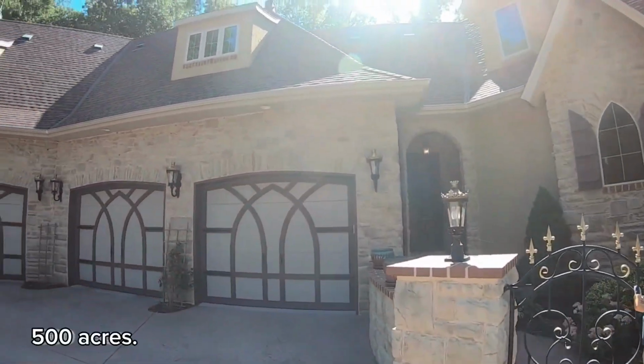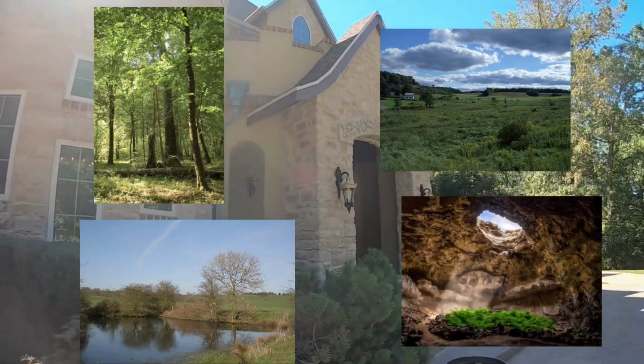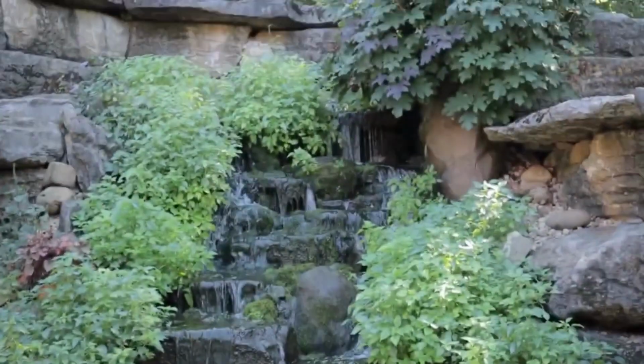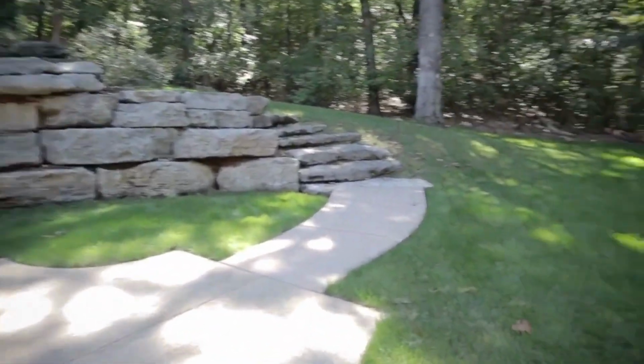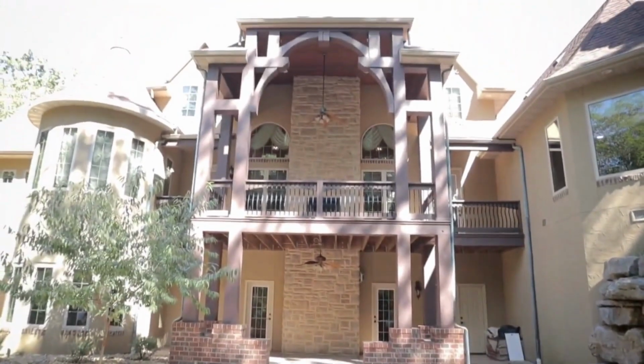The mansion sits on 500 acres of land, complete with forests, open fields, ponds, and even some cool caves. You can catch a glimpse of Table Rock Lake and the Mark Twain National Forest from there. So, you're probably wondering, how much does all this awesomeness cost? Estimates put it between $100 and $150 million, but the real number is still a bit of a mystery.